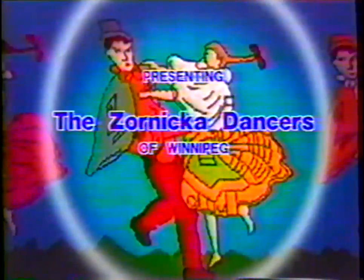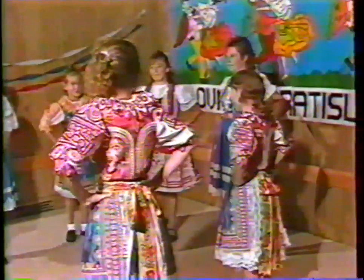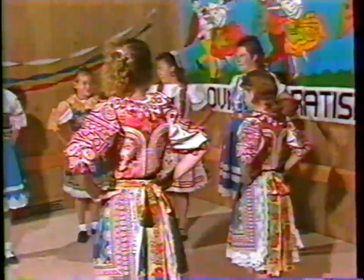This year, we again would like to present our Zornička dancers. These are our junior girls. And for their first performance, they'll do a dance to a song called Nate Detve.